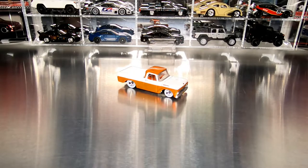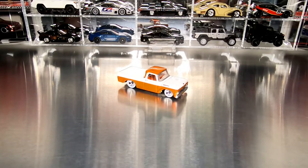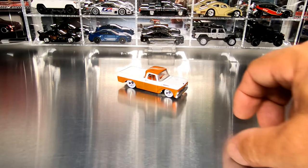But this thing, as far as a Hot Wheels casting goes, might just be as good of a casting as the 1972 Skyline HT 2000 GTR that came out last year. It is just exquisite when it comes to detail. I mean, I can just go on and on.